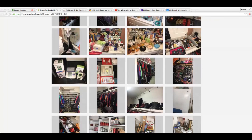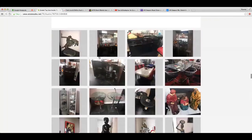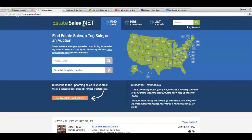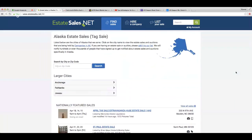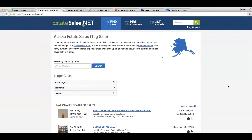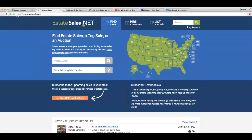But let me see here. Depending on where you are, you're gonna get all kinds of different stuff. But I don't think we could look at estate sales in Germany. I think this is just for the U.S. But you could look at Alaska, see if Alaska had any estate sales coming up. Anchorage. Anything? Nothing. Probably still cold up there, right?